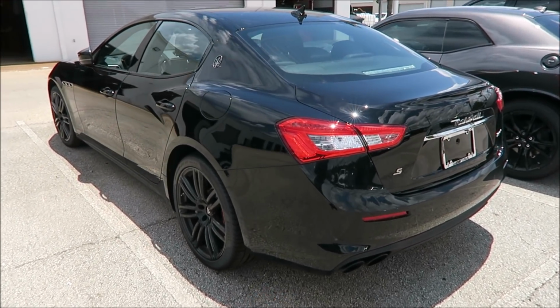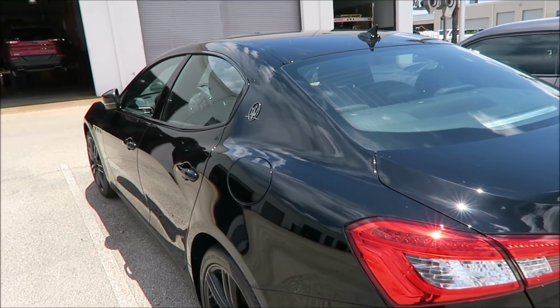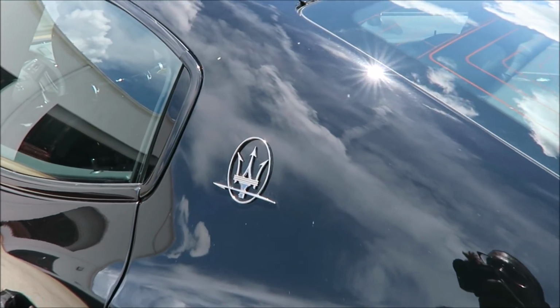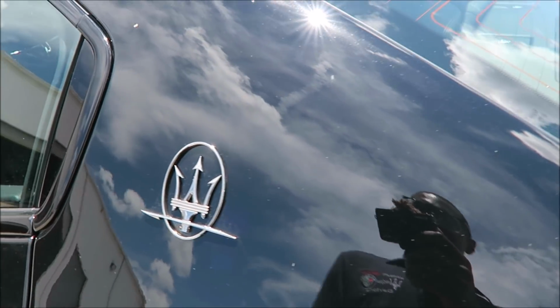One, I want to know, is $84,000 worth it? Two, I want to know, is $2,000 worth the Nerissimo package? And three, would you black out that Trident there?